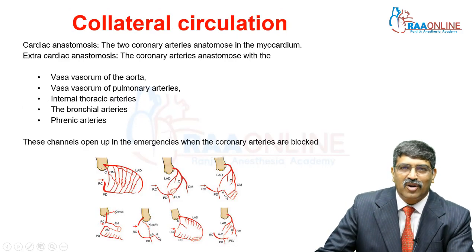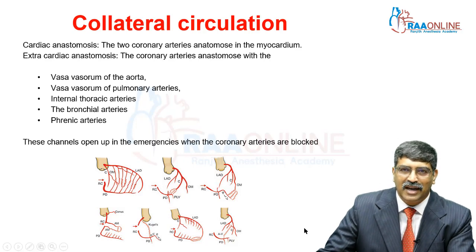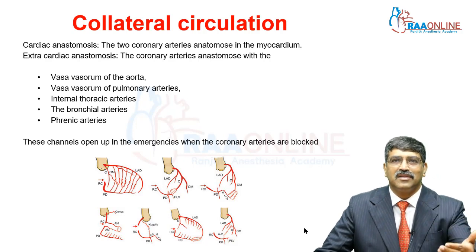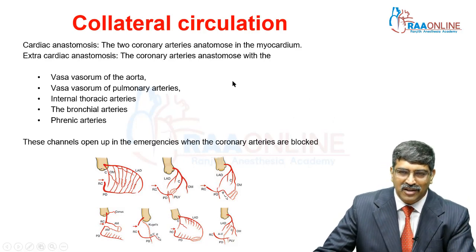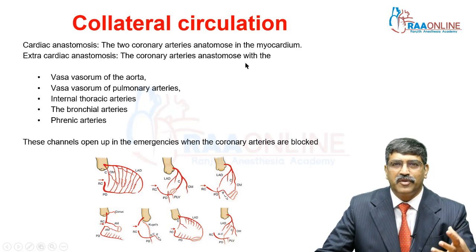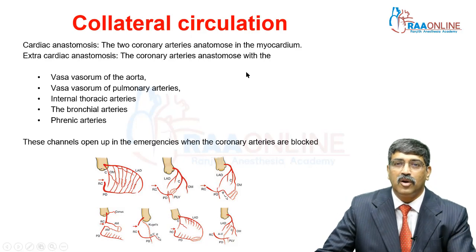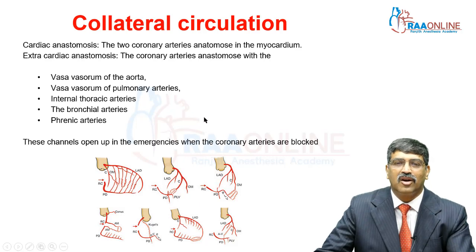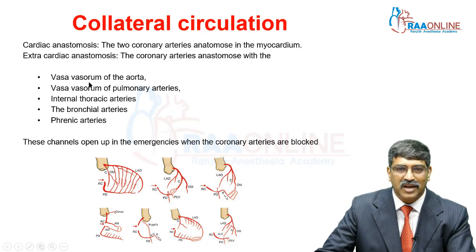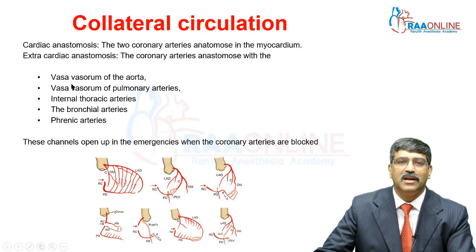And whenever a coronary artery has some disease, for example an LAD has a disease, the circumflex and the right coronary artery try to compensate and overcome it. So whenever there is a lesion, the collaterals between the right and the left coronary artery get opened up. Not only within the coronary artery are there collaterals, with extra coronary arteries also the collaterals can happen. This includes vasa vasorum of the aorta and the pulmonary artery, internal thoracic artery, your bronchial arteries and your phrenic arteries. Okay. Whenever a vessel is occluded, these channels will open up.